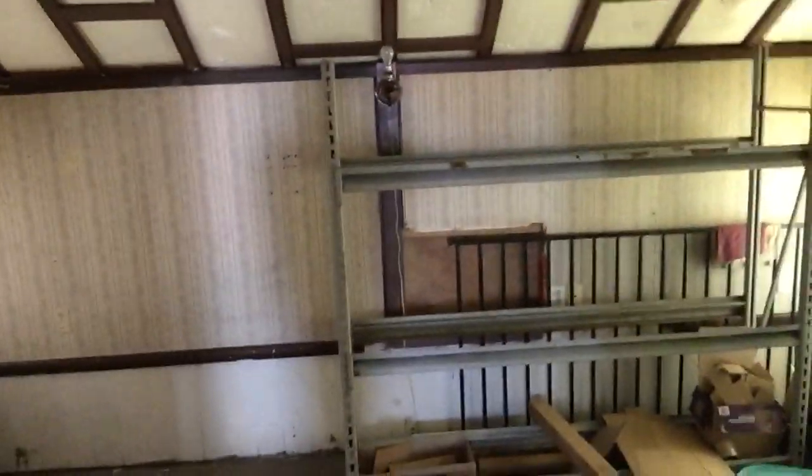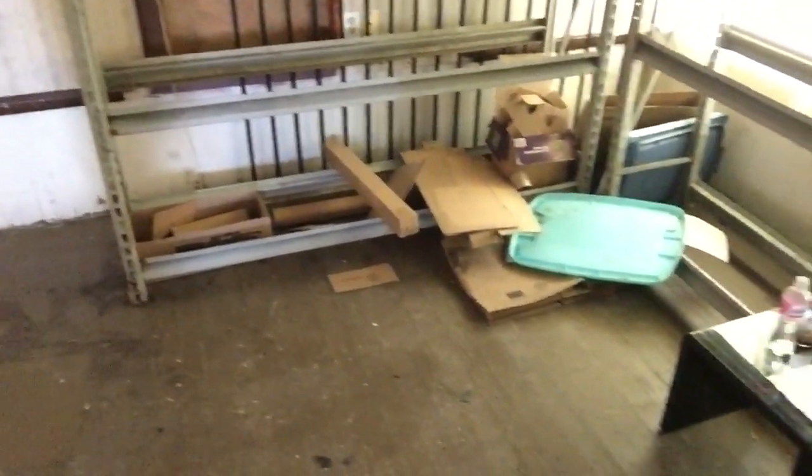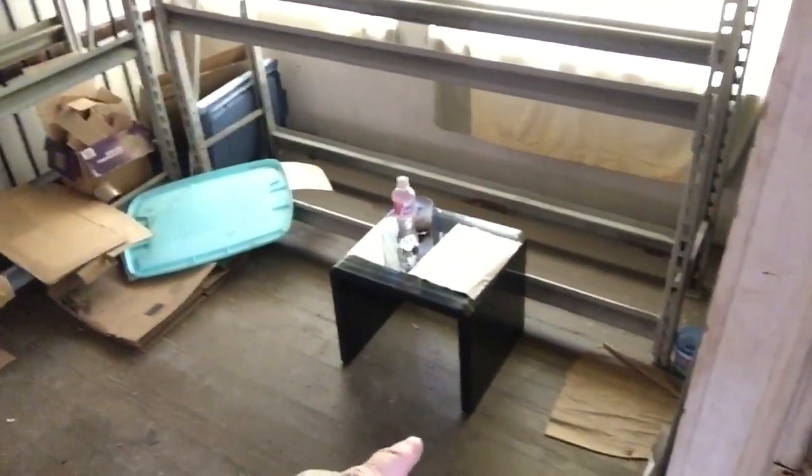So this was my eBay inventory room. I mean, you can see the black, the water damage. I think that may still be wet over there. I hope I'm pointing to the correct spot. You can just see where boxes were sitting and all the nastiness. Curtains are wet.